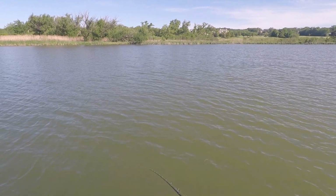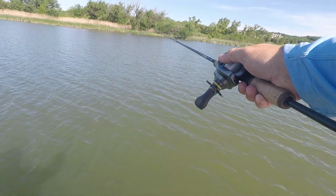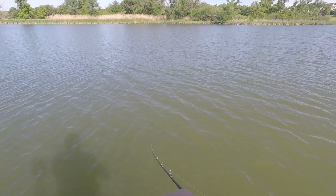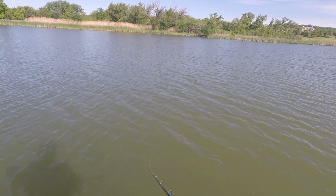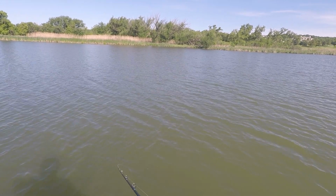They could be spawning right now. It could be just before the spawn, could even be just after the spawn. I don't know. Like I said, this is the first time out here. The water is like 69 degrees, which is technically spawning temps. I'm hoping I just run across a few males, or even a female that's just ahead of sitting on a bed maybe.